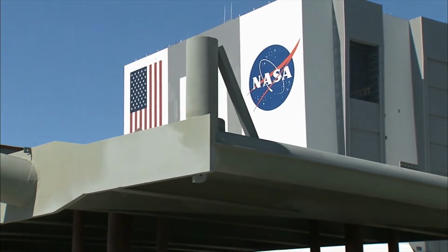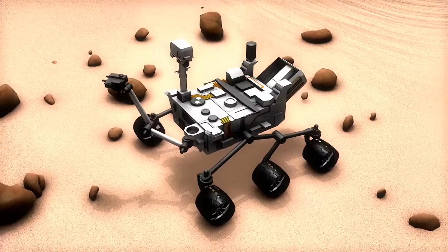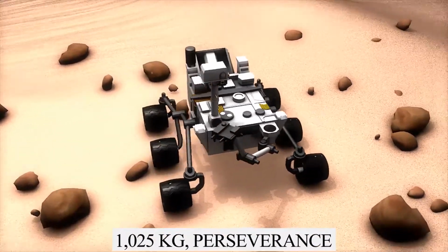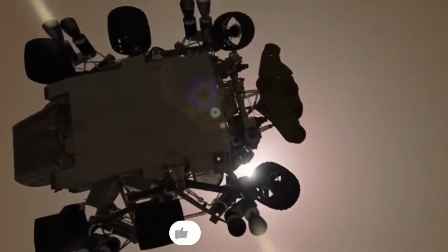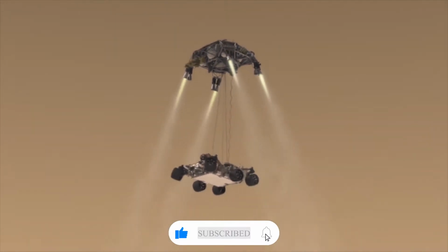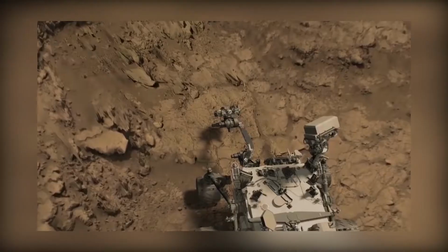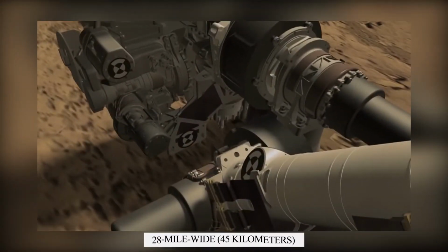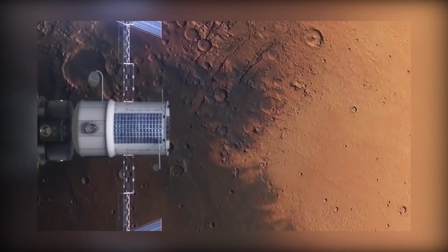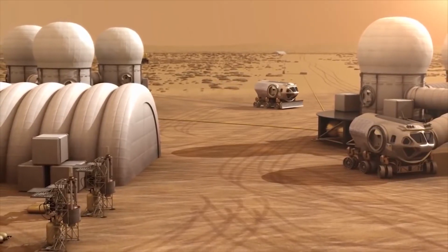NASA's Perseverance rover has successfully completed the first year since touching down on Mars. Weighing roughly 1,025 kilograms, Perseverance is the heaviest rover ever to safely land on Mars and also returns with dramatic videos of its landing. The six-wheeled scientist achieved many insights into the red planet, including the first rock core samples from another planet. The 28-mile (45 kilometers) wide Jezero is a great place to do such work on Mars, a mission team member says, because it hosted a big lake and a river delta in the ancient past.